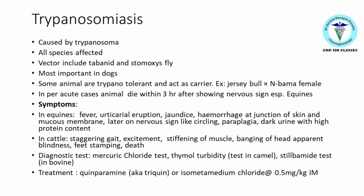Trypanosomiasis, caused by trypanosoma, affects all species and is transmitted by Tabanid and Stomoxys flies. It leads to severe symptoms, including fever and neurological issues. Treatment options are available.